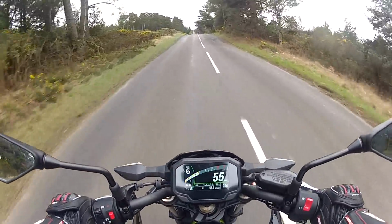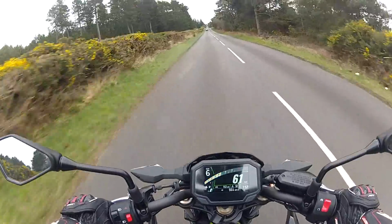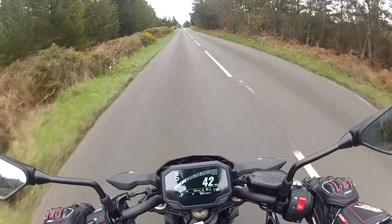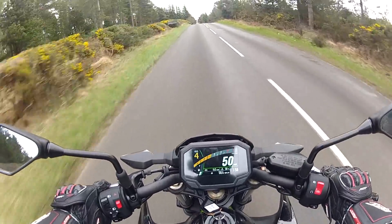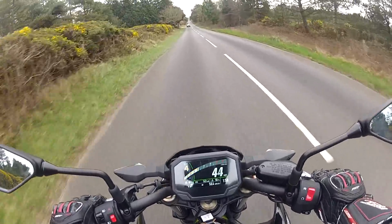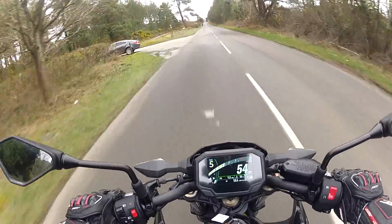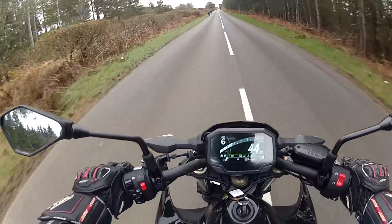Right, we'll just do a brake test. So twin discs on this, Nissin calipers. Here we go. Wow, they're really good. They're really strong, actually. Let's just try that again. They've got a gentle initial bite, and it goes really strong. So yeah, brakes are very good. Back brake, by the way, is excellent on this.